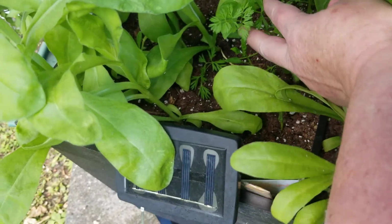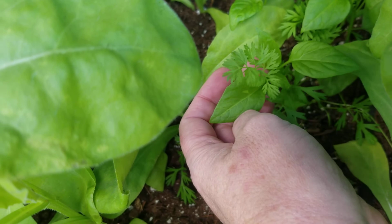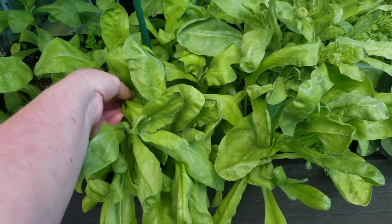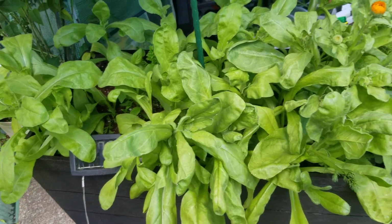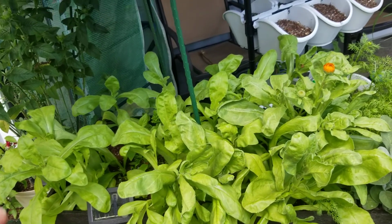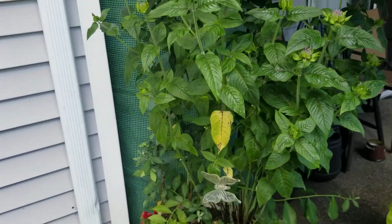And these, if you can see those with the fuzzy tops, those are carrots. I had planted carrots in here, the colored carrots, just for fun. Nothing ever happened. They never sprouted, so I was just like, oh well. And planted the calendula there, and now I got some carrot tops coming up, so that'll be fun to see what happens. And then over here is the bee balm.